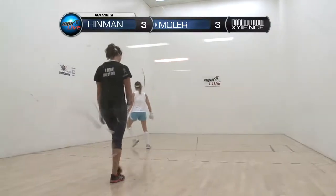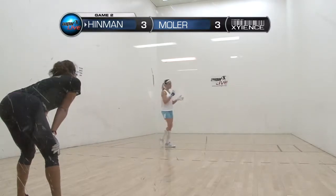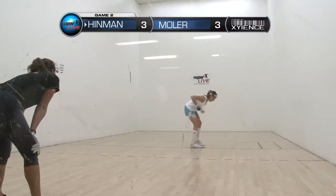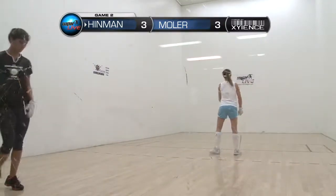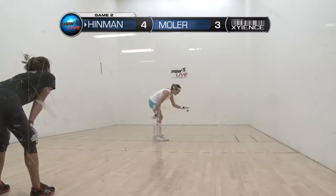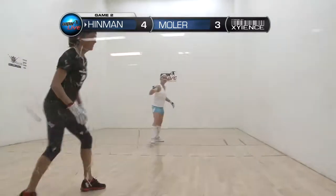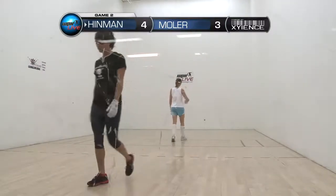Miss hit right there from Jennifer Hinman. Jennifer actually talking to the ball. Well, you should have a good relationship with the ball, Dave. It's what scores you the points. 4, serving 3. And Ashley not reading that serve well at all.